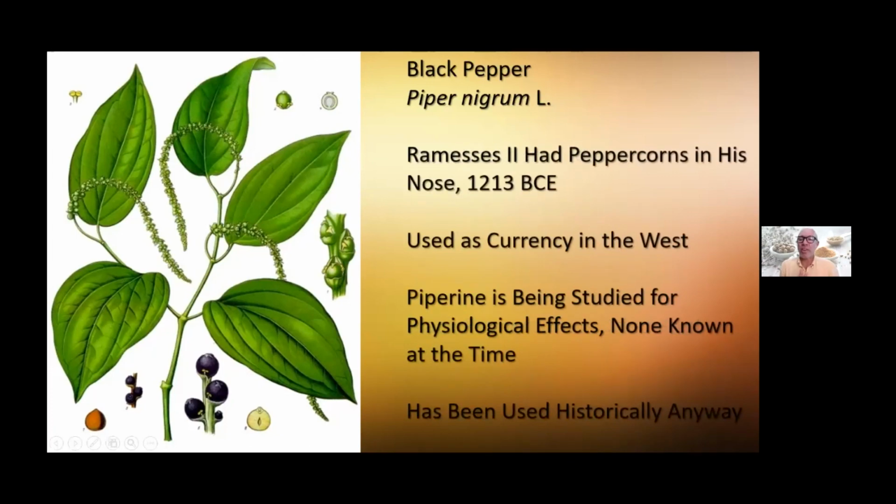We do know that pepper has been used as a currency. This was another one of those plants that depends on a tropical climate to grow, not something that could have been brought into cultivation in Europe in the temperate zone. It requires the tropics. So this one had to be moved over great distances at great expense. And the piperine that we mentioned before, that active ingredient in flavor, is still being studied. They haven't quite found any applications for black pepper yet.